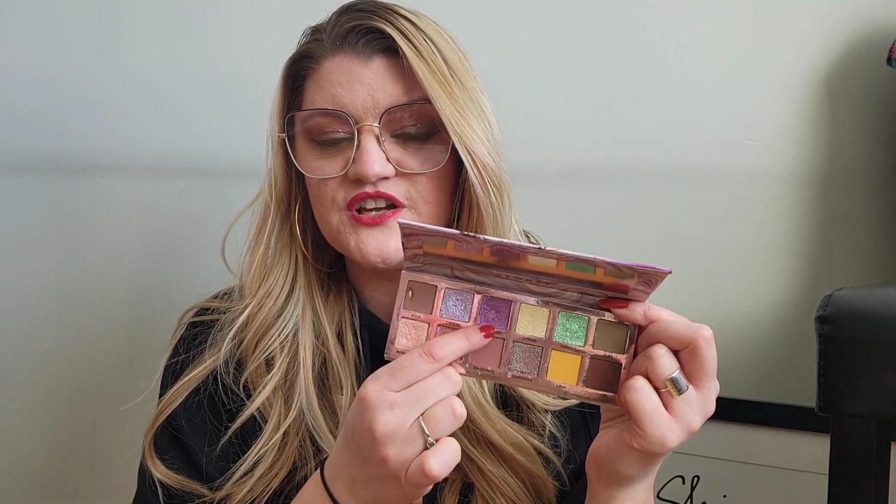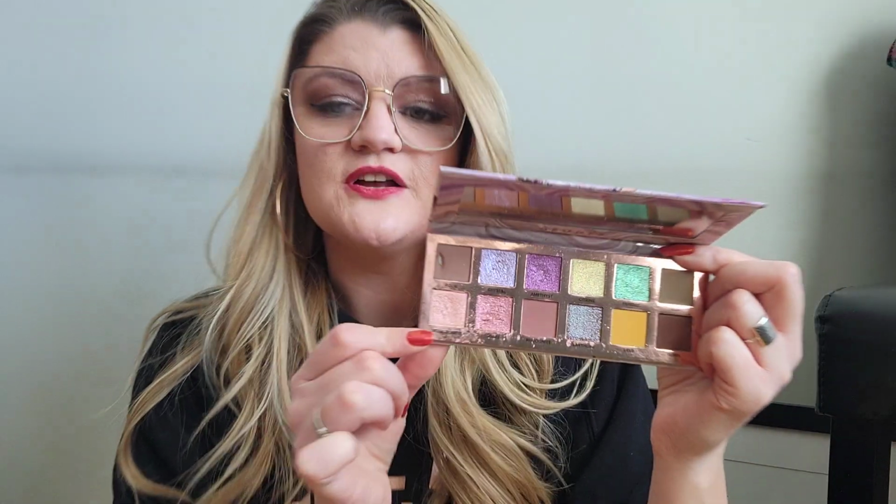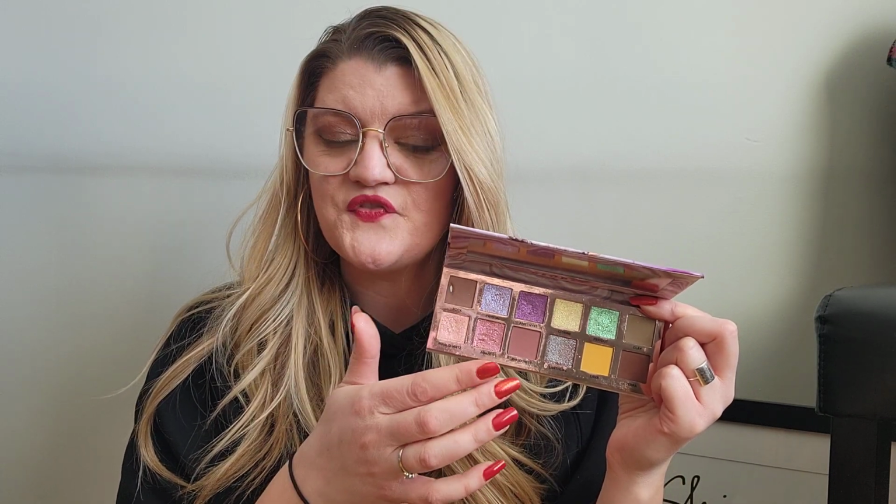Next for February, I have Amethyst, which is this darker purple shade right here. You can definitely see some usage in there as well, not as much as Rose Quartz, but for this shade, I tend to only wear it currently on my bottom lash line. Usually when I open this palette and reach for Amethyst, I always gravitate towards this shade here, which is called Crystal. I haven't actually used it yet, but I always for some reason mix up the two shades.